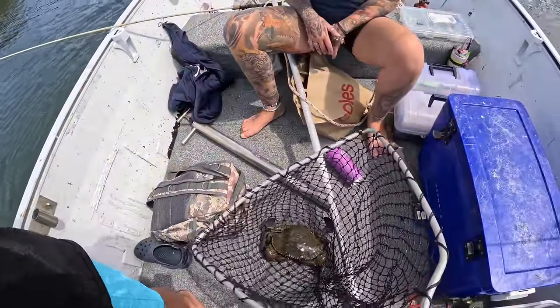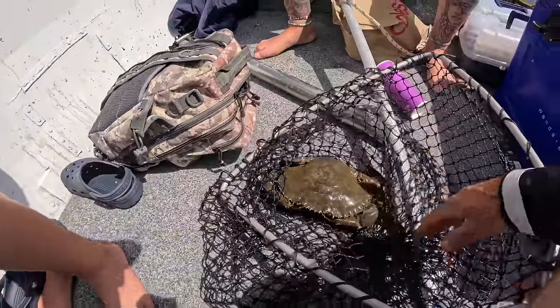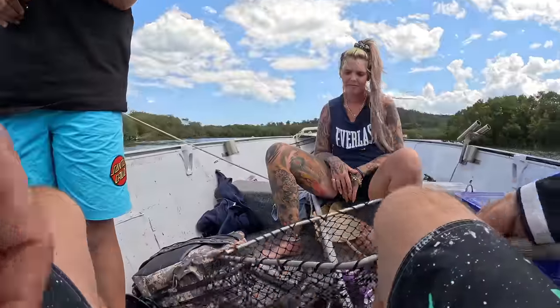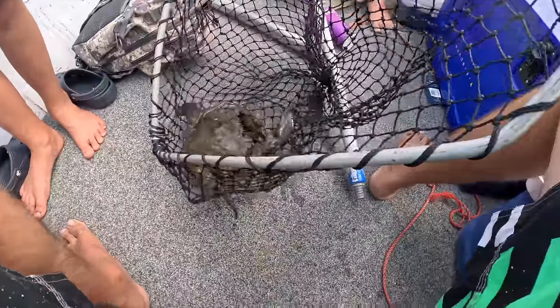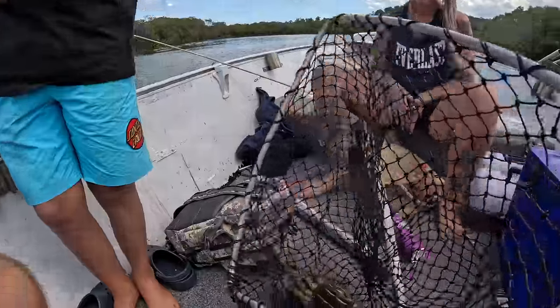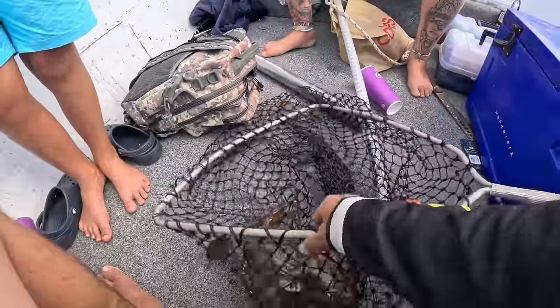It looks like a female. I'm not too familiar with the muddies, but it looks like a female on top. Let's have a look underneath. Oh, what a beauty. That's what we're after. I dropped one of them before, and I knew it was a muddy what I dropped before. And this is round two. Came back with the kids. And she's a female, this one, so I might let her go.